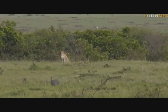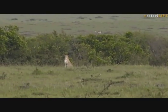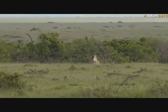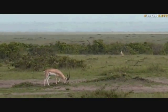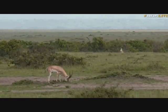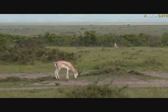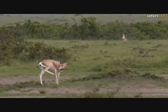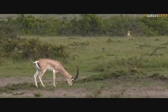And I'm very excited to see what turns out. At the moment, as you can see, that Grant's gazelle has got no idea that there is a cheetah keeping a beady eye on him. We just got a glimpse.